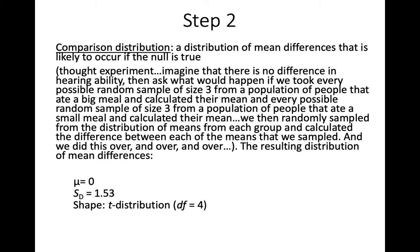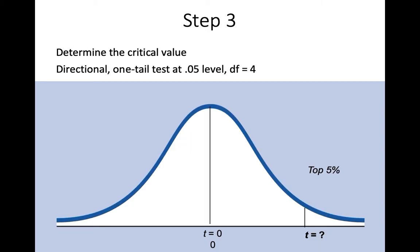So we've just figured out the characteristics of the comparison distribution. We know that the distribution of mean differences will be centered around 0. It will have a standard deviation, aka standard error, of 1.53, and it will be t-shaped with degrees of freedom 4. Why? Because that's the total degrees of freedom, adding up degrees of freedom from group 1 and degrees of freedom from group 2. So here's what that looks like.